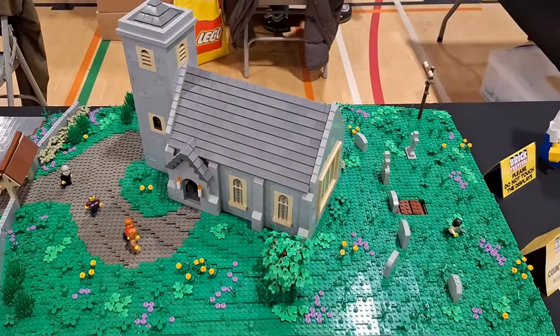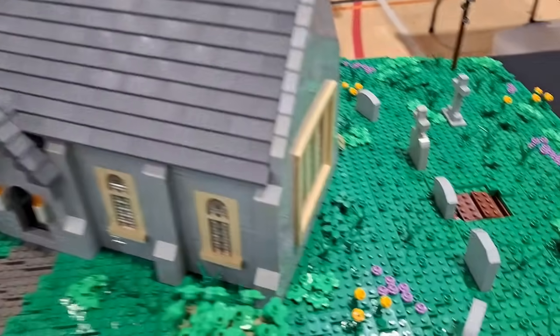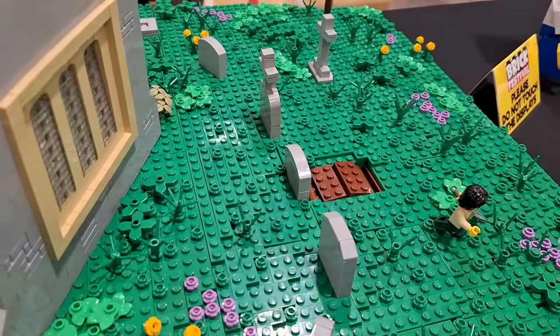I could only take this because people were chatting, but they love the church. Obviously Lego never do churches. I like the graveyard as well.